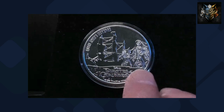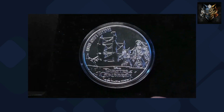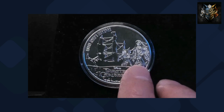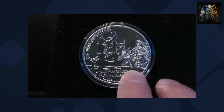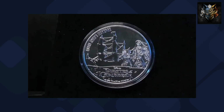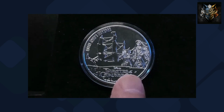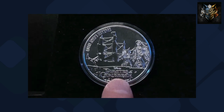Now, on this coin, you see Captain Barbosa, who utilized this as the flagship after the famed Blackbeard had passed away in the searching of the Fountain of Youth. Most of you remember that. And then again, pictured here with the little zombie crew, which is one of the famed telltale signs of this ship. Now, one of the things about this ship that was also very famous in the movie was the sword that went with it, that controlled it.